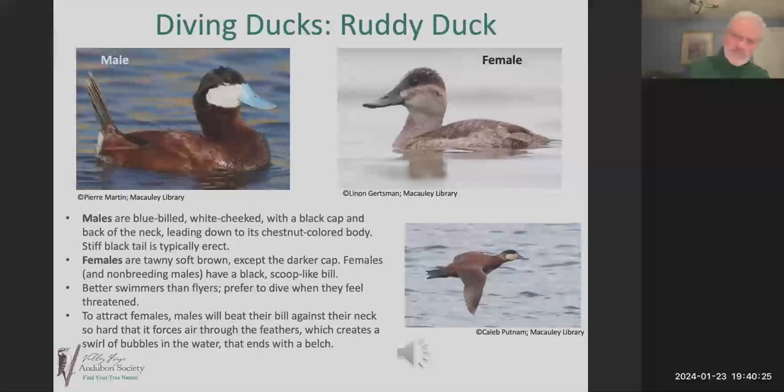The one thing that always stands out for a ruddy duck is that stiff tail, which frequently is in an up position. So you will frequently see them stick that tail up. They are better swimmers than flyers, and you will see them just duck and dive under when they're threatened.